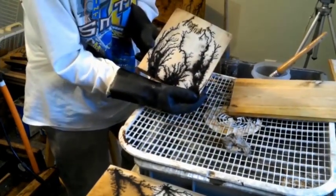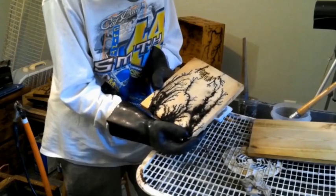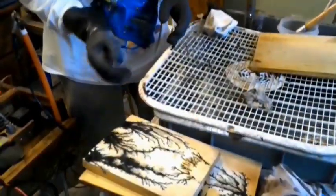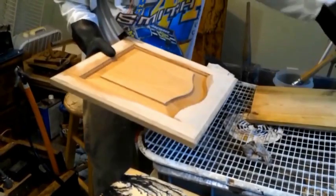So once that cleans up, it's kind of like Christmas time, when you're going down to open your presents. When you get to clean these out, you just really don't know what you got until you clean them. I think it looks beautiful the way it is now, but it's definitely an interesting process. The one before it I thought was gorgeous too.